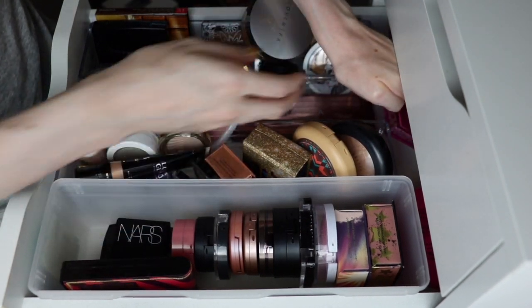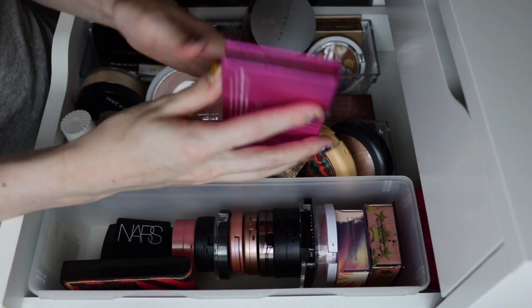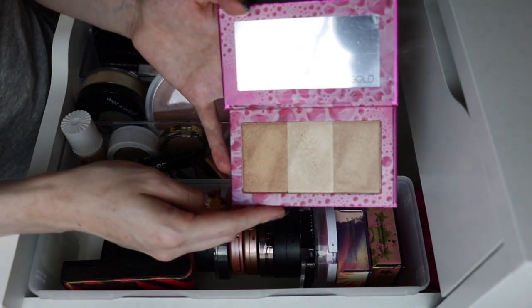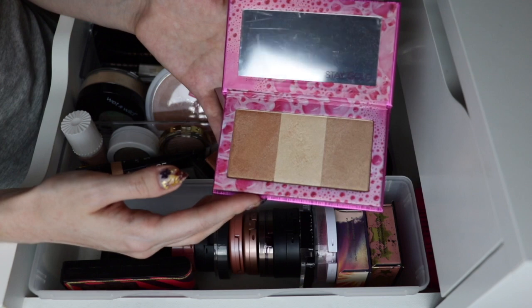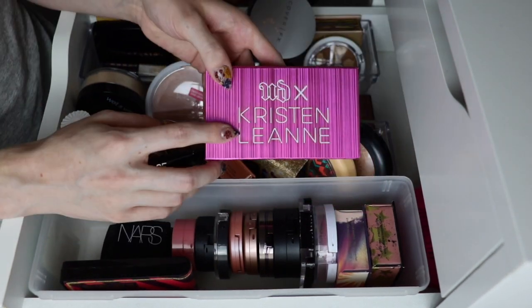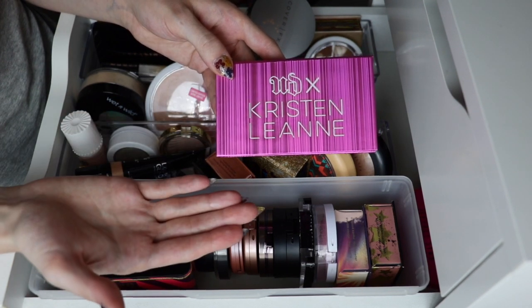But back here, I have the Urban Decay Kristen Leanne Beauty Beam Highlighter Palette. This is gorgeous. It's really pretty. It swatches nicely. I've used this shade a few times, but I can't use these shades, and it's just basic. So I'm going to give this to a friend who will get much more use out of it than me, because it's just wasteful, honestly. I know I once upon a time said I was going to put this in my freelance kit, but I no longer have a freelance kit, so no.